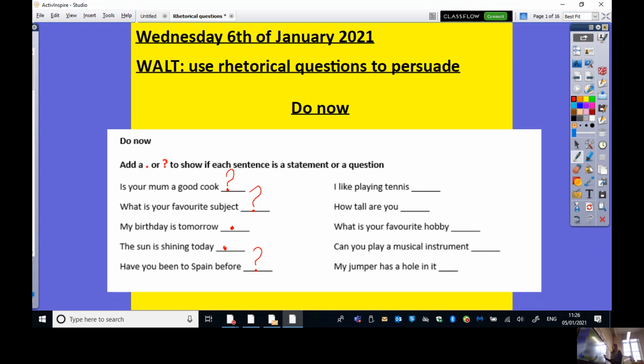I like playing tennis. That's a statement. How tall are you? That needs an answer, so let's put a question mark. What is your favourite hobby? That definitely needs an answer, so I need a question mark. Can you play a musical instrument? Question. And last but not least, my jumper has a hole in it. I hope you're not asking for an answer because that is a statement and needs a full stop.